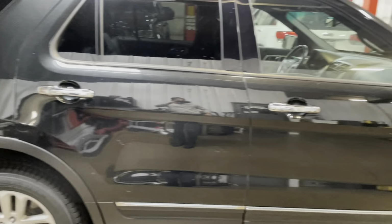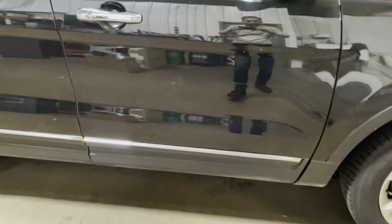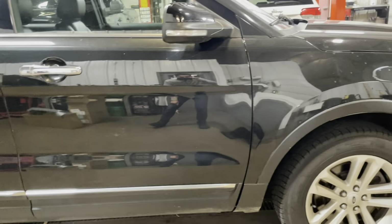Oops. And then taking a look at the front door. Small little spiders right there, but no, don't see any dents or scratches on this door either. Nice and reflective paint.